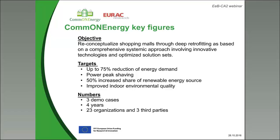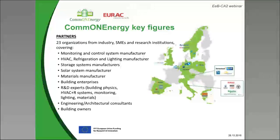We have 3 demo cases, one in Italy, one in Spain, and one in Norway, so different climate conditions and different contexts. The consortium is also quite large, 23 organizations coming from different contexts and different industry fields. EeB-CA is coming from the HVAC and refrigeration world. We also have other skilled partners and manufacturers in other technology fields, as well as academic partners and the owners of the 3 demo cases.